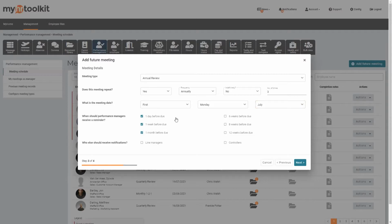Now, you could also decide who else you want to receive a notification, whether that be line managers or controllers. So why would you want a line manager to receive a notification? Well, it might be because not all the performance meetings that you have are necessarily conducted by the line manager.